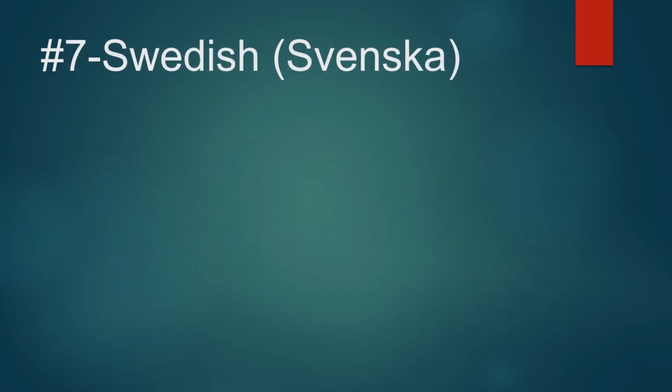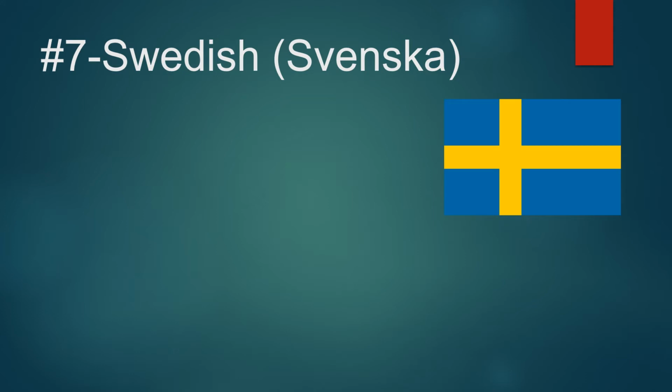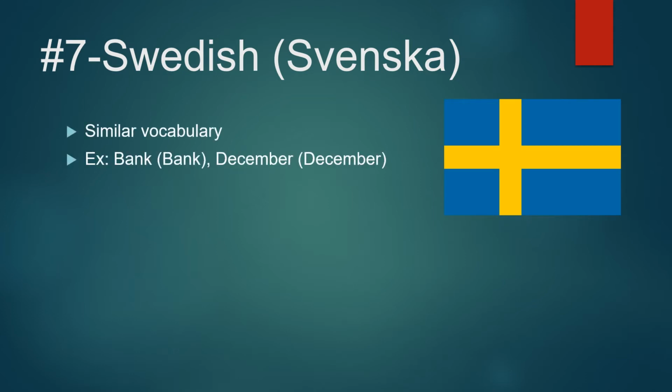Number 7 is Swedish or Svenska. Swedish is one of 3 Germanic languages to make this list. Let's see why. Swedish shares a lot in common with English, such as the words bank, bank, December, december. However, it's only number 7 because its pronunciation can be tough since it uses a pitch accent to differentiate between 2 words. And it's kind of weird, just like in Chinese.